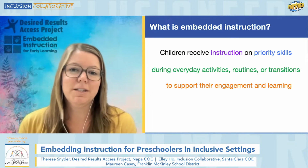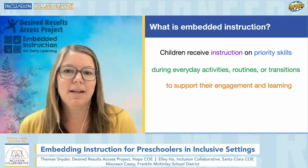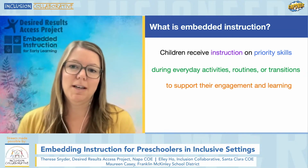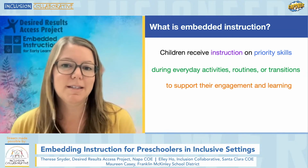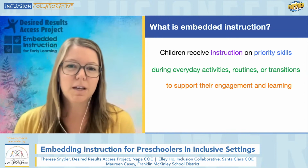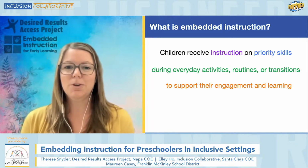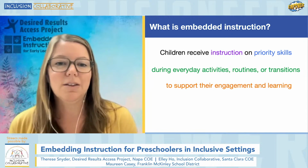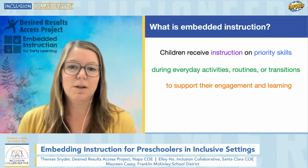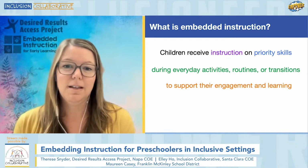Now that we have our DRDP data on where Marco is and where we would like him to work towards, let's take a look at how embedded instruction fits in. By definition, embedded instruction is a systematic approach for educators to organize instruction for children with disabilities to work on their goals while being included in everyday activities. Children receive instruction on priority skills during everyday activities, routines, or transitions to support their engagement and learning. In other words, children work on developing skills in their natural preschool surroundings with their peers. This gives us so many opportunities throughout the day to work with children on these skills they need the most.